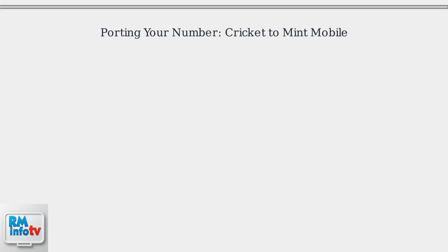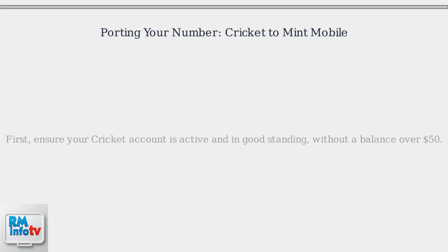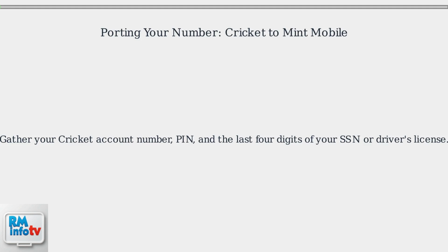Switching from Cricket Wireless to Mint Mobile starts with porting your number. This means transferring your existing phone number to your new Mint Mobile service. First, ensure your Cricket account is active and in good standing, without a balance over $50. Gather your Cricket account number, PIN, and the last four digits of your SSN or driver's license.